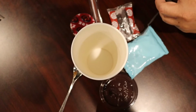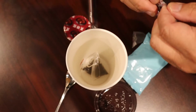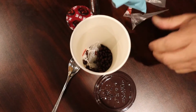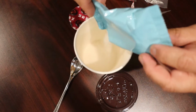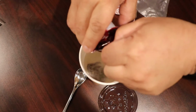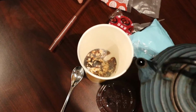Today we have duck tea. In this kit, you get a tea bag, red beans, milk powder, maltose, and a straw. Add your hot water.